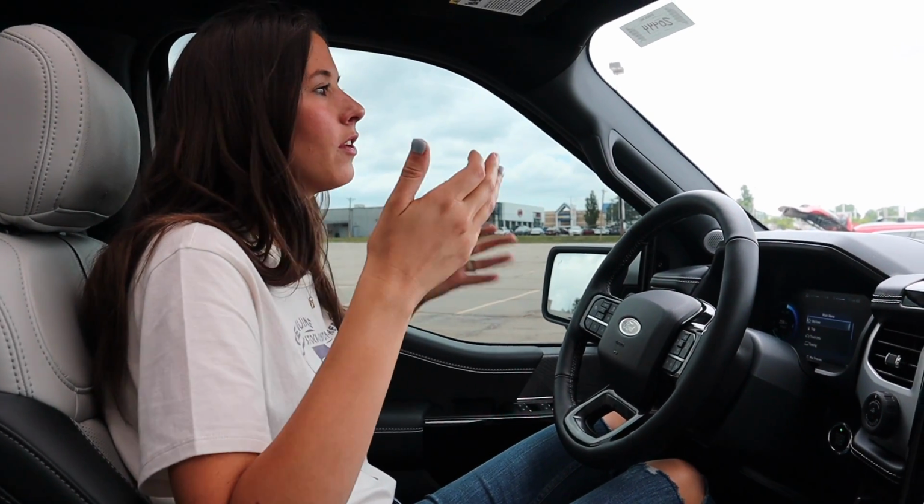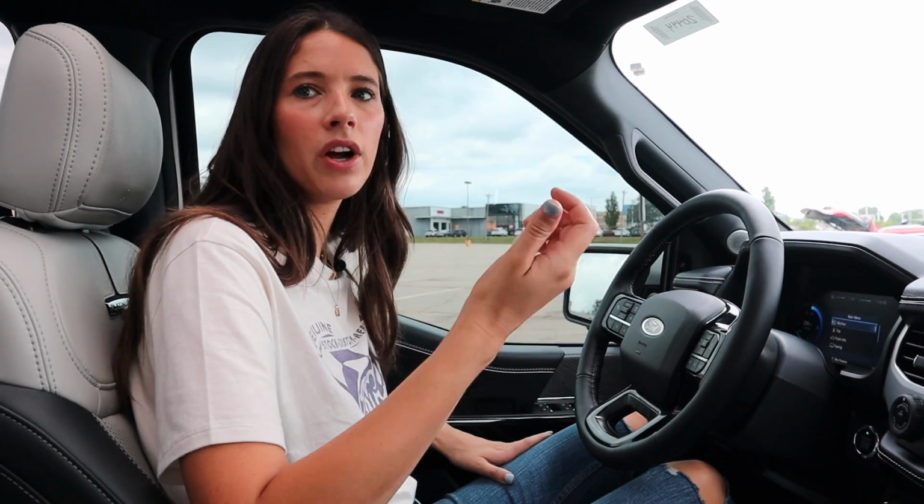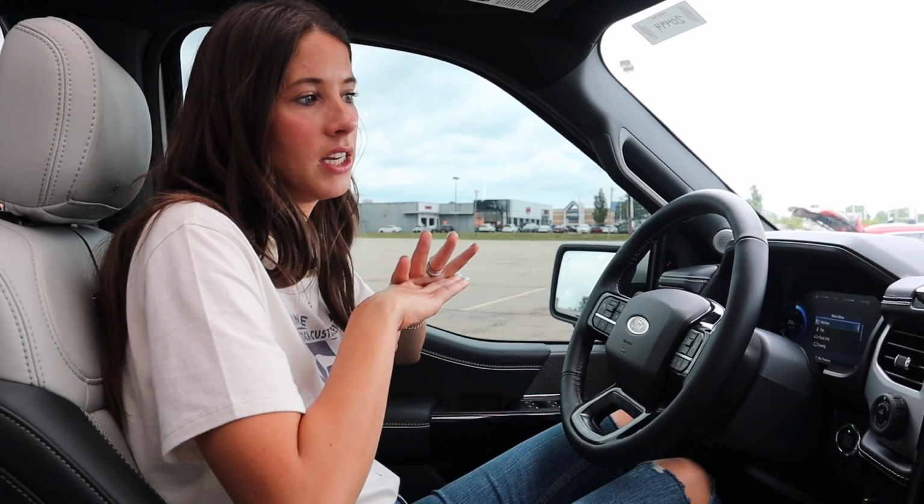But to have a 300-mile range and be able to have the power that this truck has, I think is really impressive. You can also tow up to 10,000 pounds with the Lightning, so you're not sacrificing any of the performance you would expect from Ford and their most popular vehicle, the F-150.